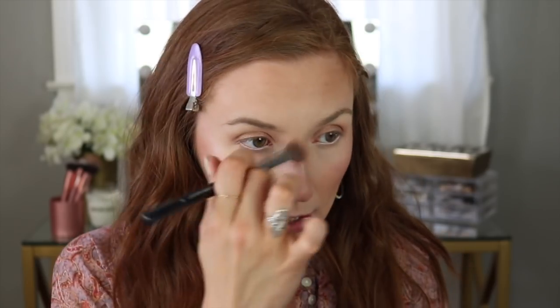Basically, I'm just gonna kind of mix them. Ooh, that is nice. Wet n Wild always has the best highlighters. Oh my God, way too much over here. Their highlighters never disappoint.